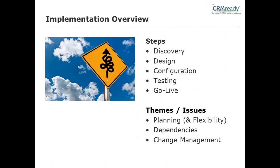One thing I do want to mention is that there are some overarching themes that you'll hear present in each of these phases, and they are planning and flexibility. You'll hear us refer to this a lot. It's absolutely important that you plan, yet at the same time you want to be flexible and open to adjusting your approach. So you'll hear that theme repeated throughout this webinar.